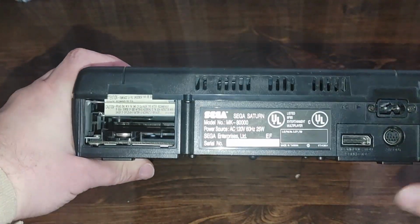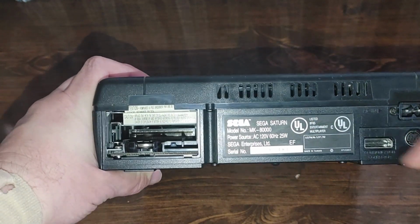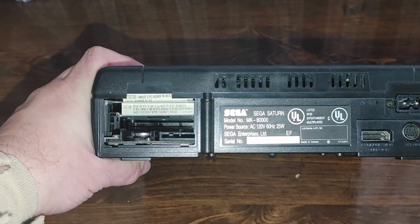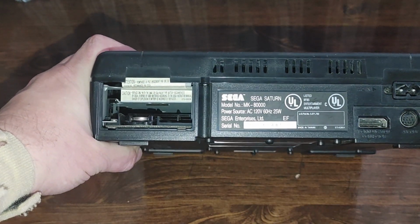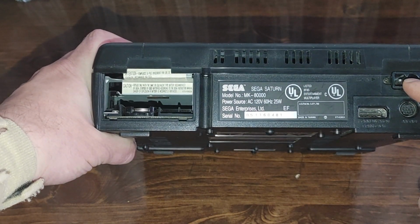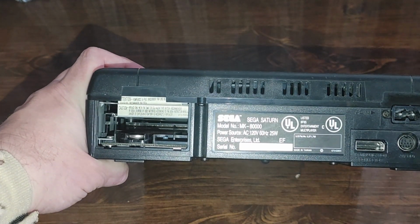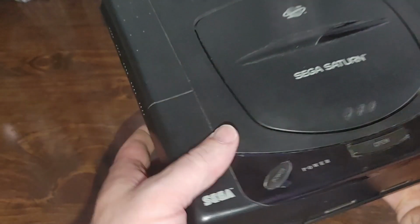On the back here, we have the expansion bay, which I'm missing the little panel here, unfortunately. But then you have the little CMOS battery in there. That basically saves your time and date and game saves and stuff like that with this battery. And then you have the AV out power. And then this is the communications port. And what that is used for is you could actually buy a link cable and connect two Saturns together and play some of the supported games that did that.